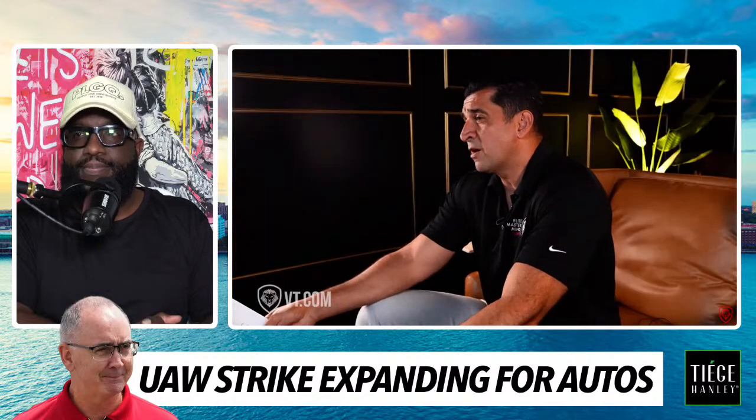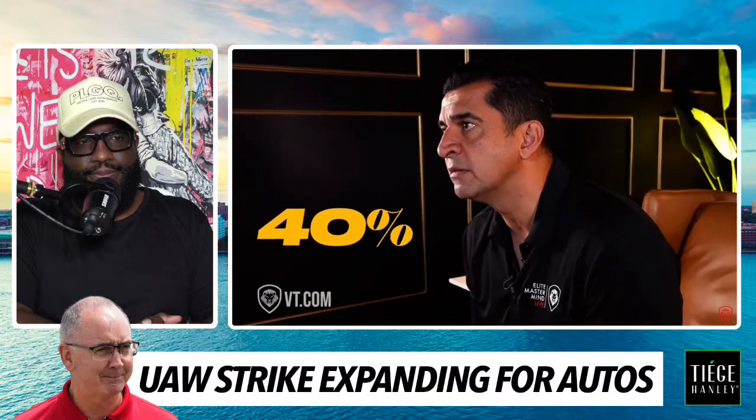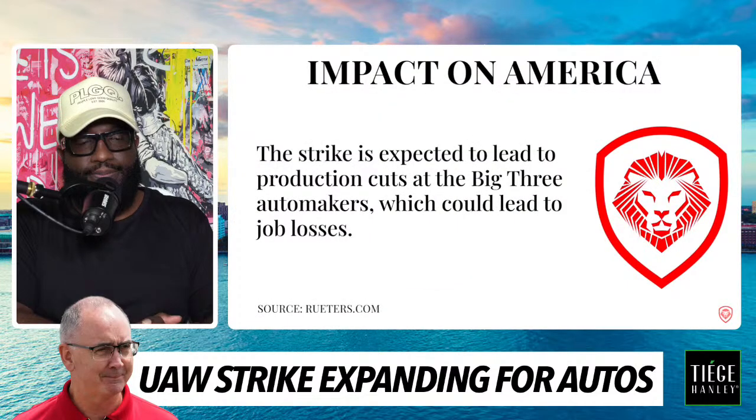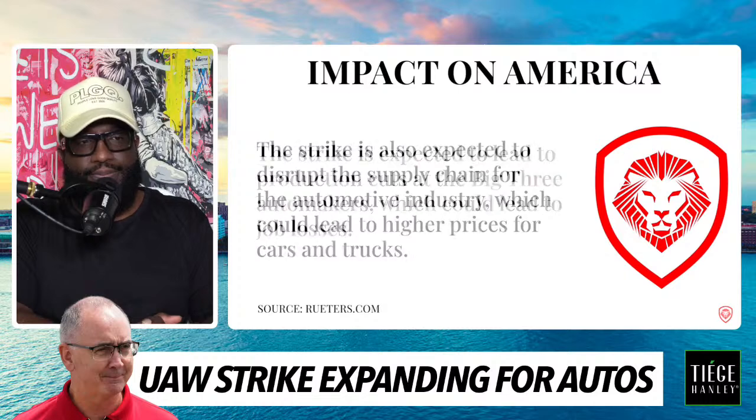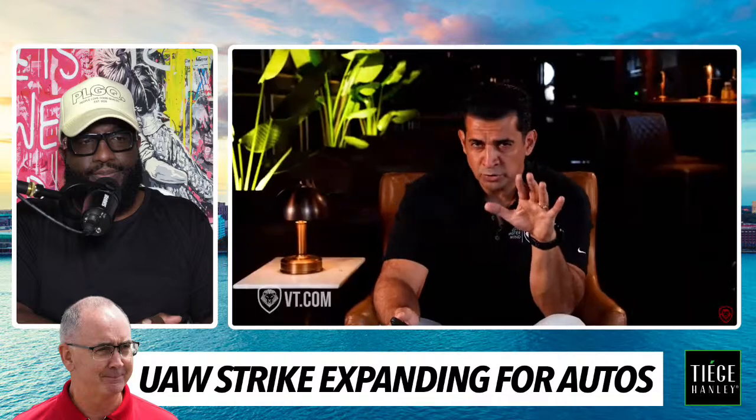Okay, so what is the impact on America? Because when you think about these three automakers, Ford, GM, and Chrysler or Stellantis, what percentage of the cars in America do they produce? 40%. That's why this is a big deal. The strike is expected to lead to production cuts at the big three automakers, which could lead to job losses. The strike is also expected to disrupt the supply chain for the automotive industry, which could lead to higher prices for cars and trucks. Now, here's also why this is bad news.